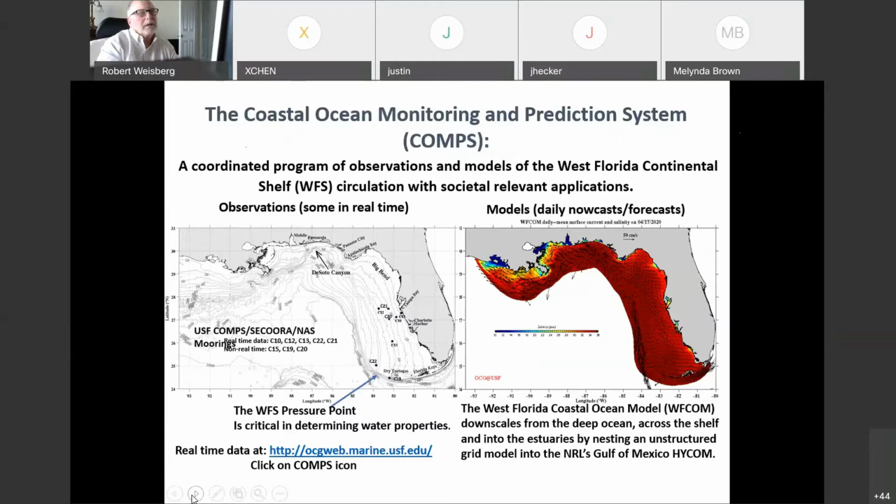And the right-hand panel is a large-scale model. We call that our West Florida Coastal Ocean Model. It's designed to downscale from the deep ocean across the entire continental shelf and into the major estuaries, including the Charlotte Harbor Sanibel Estuary Complex. We get our open boundary values from the Naval Research Lab's Gulf of Mexico HYCOM, so it also includes the forcing of the continental shelf by the deeper Gulf of Mexico. Then, using an unstructured grid model, we go from the resolution of HYCOM at the open boundary to about 100, I forget if it's 100 meter or 150 meter resolution going into the Charlotte Harbor Estuary.